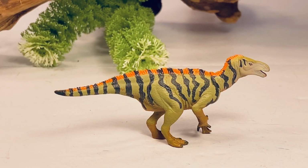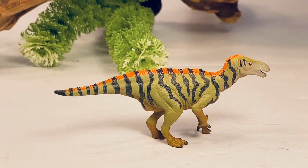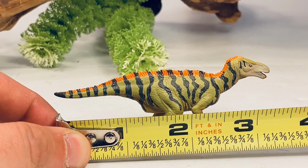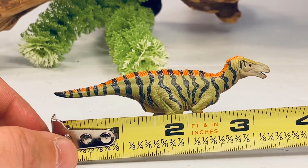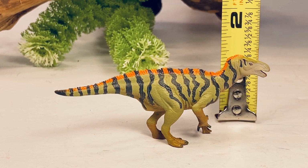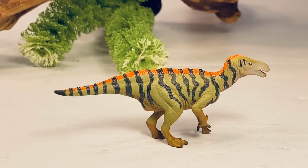Next up is the Iguanodon, and I have to say I really like the vibrant paint scheme on this figure. Got some nice bright green with black stripes with a bright orange stripe going down from the back of the head right down to the tip of the tail. I absolutely love the color scheme on this figure. So let's pull up the tape measure here real quick and do a couple quick measurements. This figure is about 3¼ inches long from the tip of the tail to the tip of the beak, and just over an inch tall to the top of the head right here.